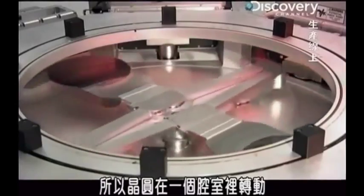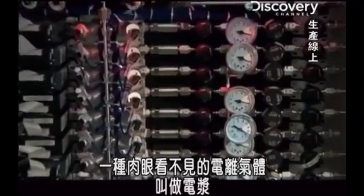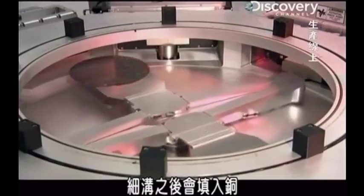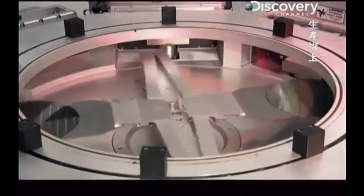So the wafers rotate through a chamber where an invisible ionized gas called plasma creates high-energy microwaves that etch microscopic trenches into the pathways. The trenches are later filled with copper, which is an excellent conductor of electricity.